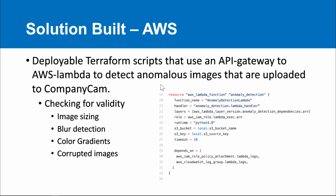Via the CLI, Terraform consumes resource definitions like what you can see and utilizes the AWS CLI to produce infrastructure in the AWS environment. Once deployed, our anomaly detection functionality can take in a pre-signed S3 URL and check for image validity, such as image sizing, blur detection, color gradients, and corrupted images.